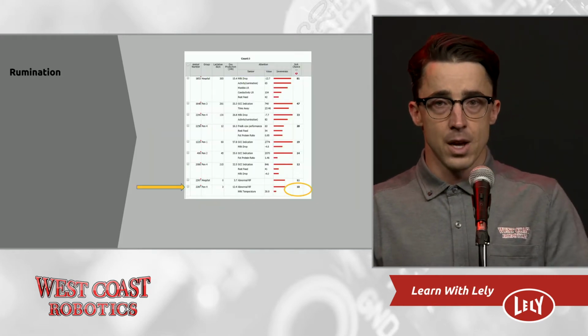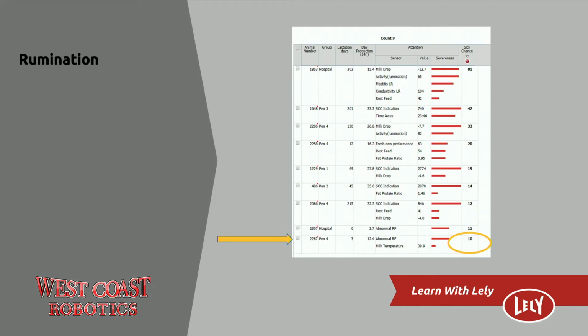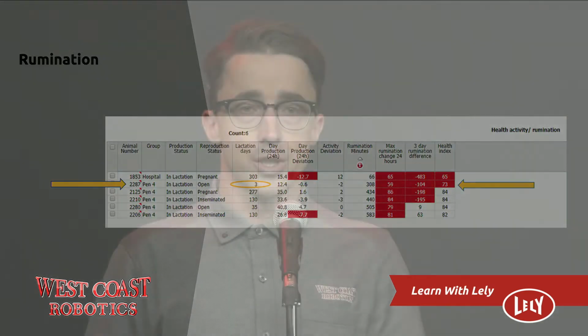So a good example here on the table, you see that cow at the bottom of the table says 10% sick chance. And you can see that cow is three days fresh. So she doesn't really have a good rumination average, not a relevant one anyway.